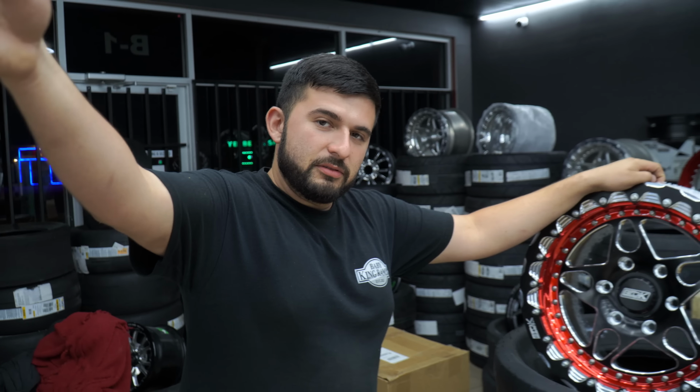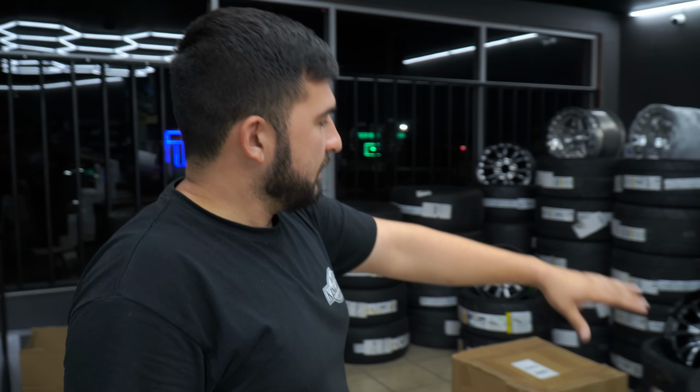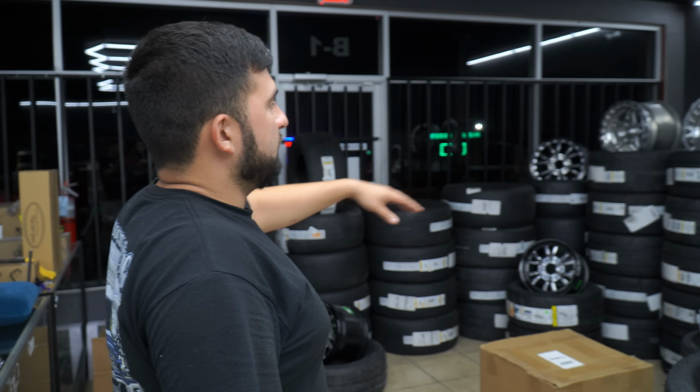So as we go, and especially now since we have more room, we're gonna get a lot more inventory for you guys to be more accessible for your builds or whatever you need, whether it's picked up or shipped. The wheels and tires used to be in the way when you walked in here, now they've got the little corner for them. So this is all our radials, slicks, front runners, more in the back.